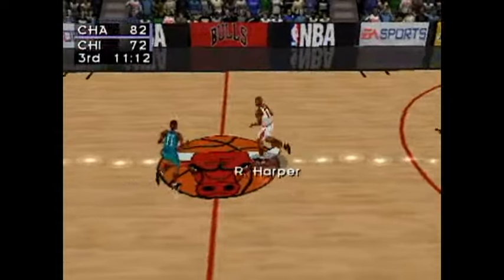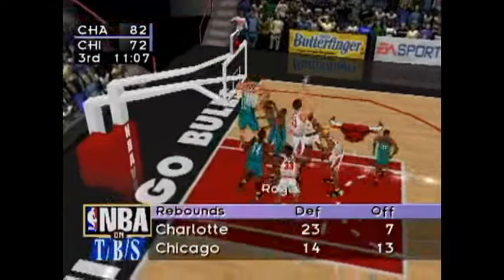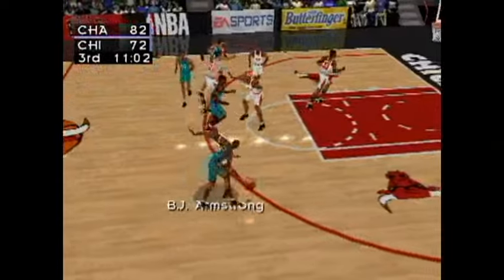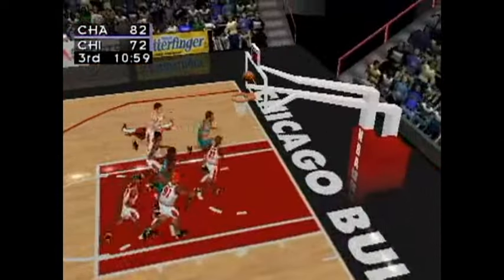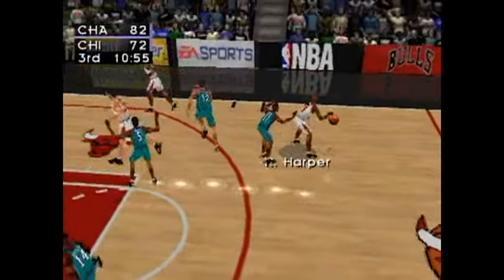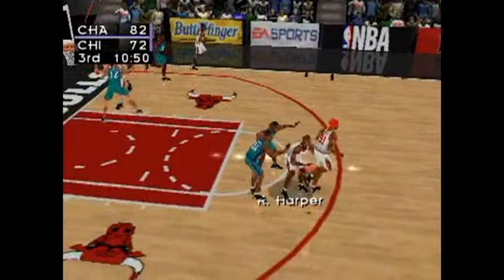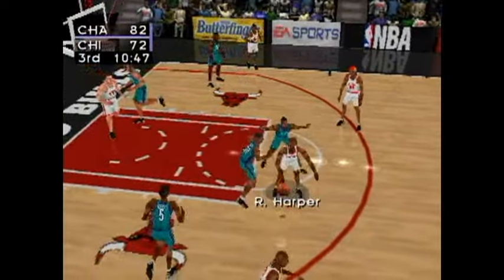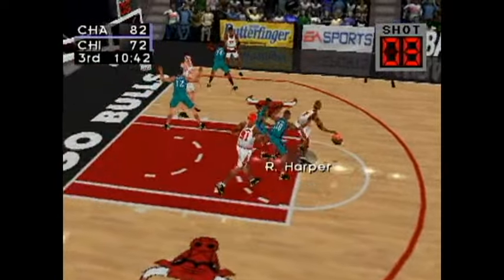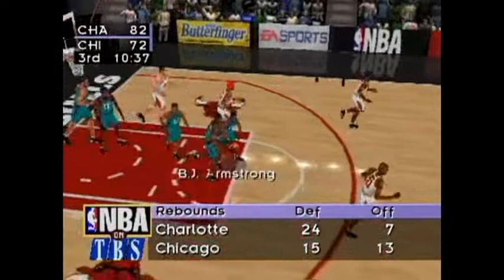Inbound pass to Harper. Puts up the J. Rebound brought down by number 5. Long pass to Armstrong. Fakes the shot. He puts up the jumper. Harper receives the ball. Pippen takes the jumper. Pippen misses the jumper.